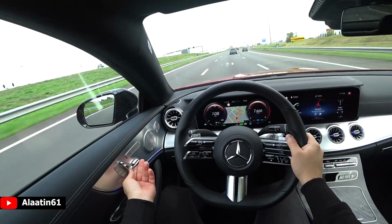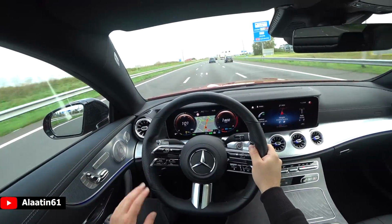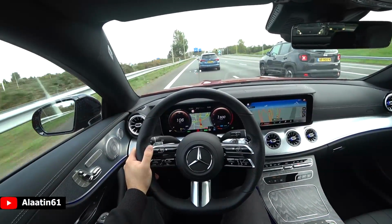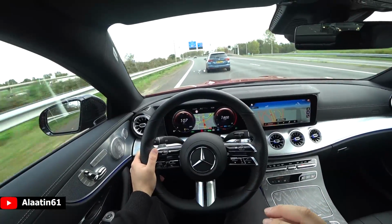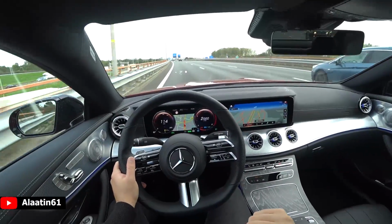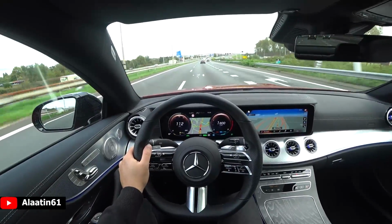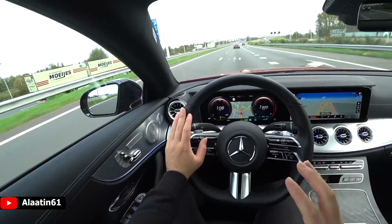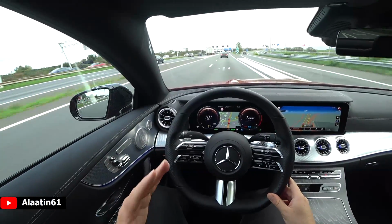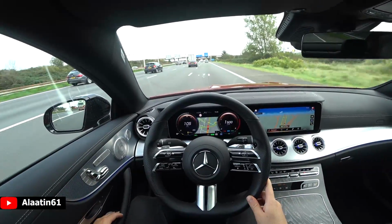You can completely change the settings of the seats, and there's definitely a lot of space in the back seats. And a small thing, when you have the panoramic sunroof in the ventilating position, when you turn onto the highway, it goes to a smaller opening, then you get less wind noise. That's also a very small detail, but a very nice detail for me. I love it. Those are all things I really like about Mercedes-Benz. They take a good product and make it even better. It is impossible in my eyes, but Mercedes does it every time.